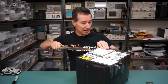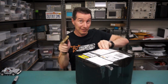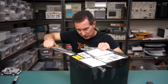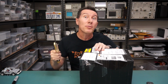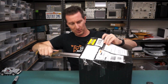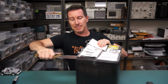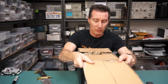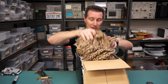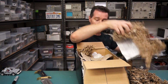So I don't know what that means, so I'm just going to have to carefully, says the Aussie with the Crocodile Dundee knife, slice this thing open. It's all right, I'm a professional. Relax. Let's slice this puppy open, and here we go. All right, let's have a look. We've got lots of shredded protection here, and I'll have to sweep my bench afterwards.